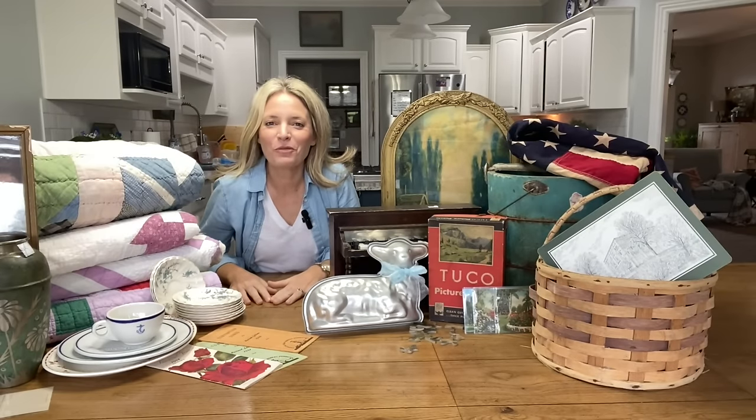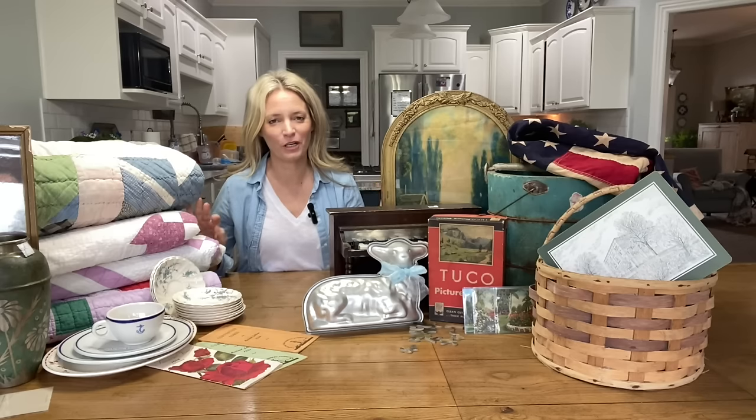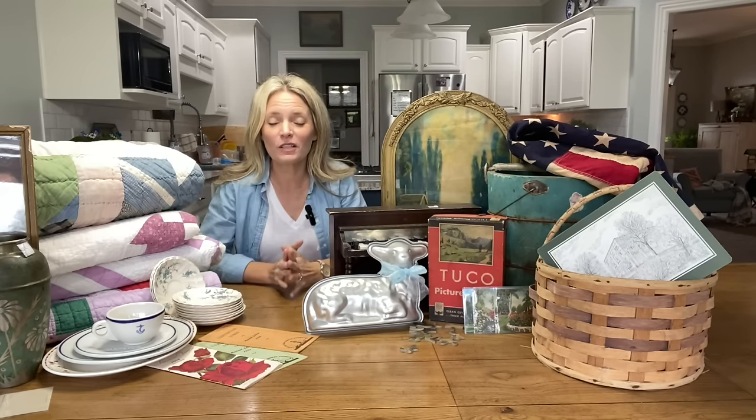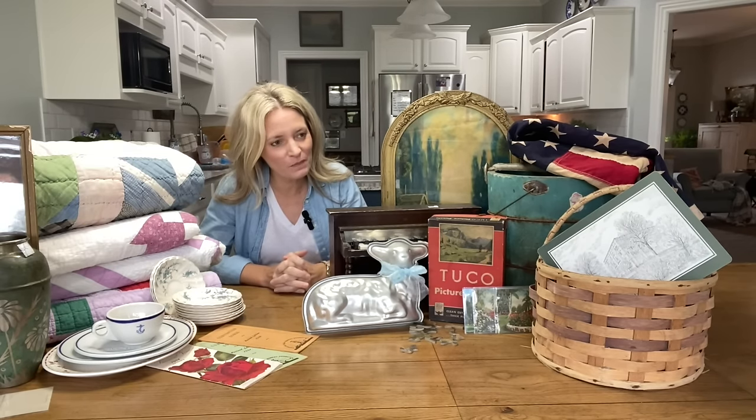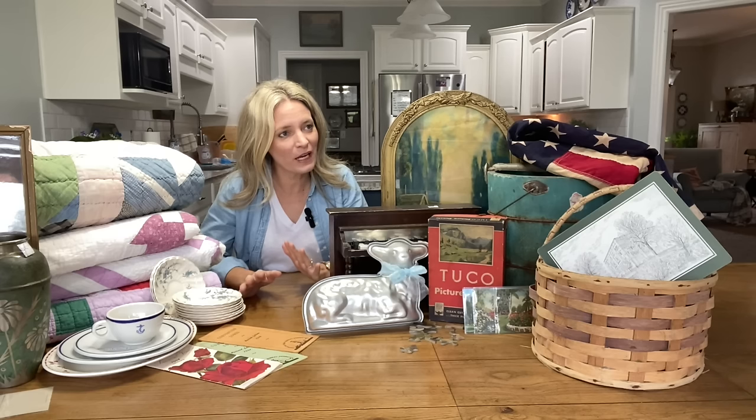So I'm back from my trip to West Tennessee, and it's time to share with you guys the haul, all the items that I brought home. I did have an awesome trip. I had a great time with my mom, seeing that area of town where she lives that I hadn't seen before. And of course, I had a super fun time with my dad at the basketball game.